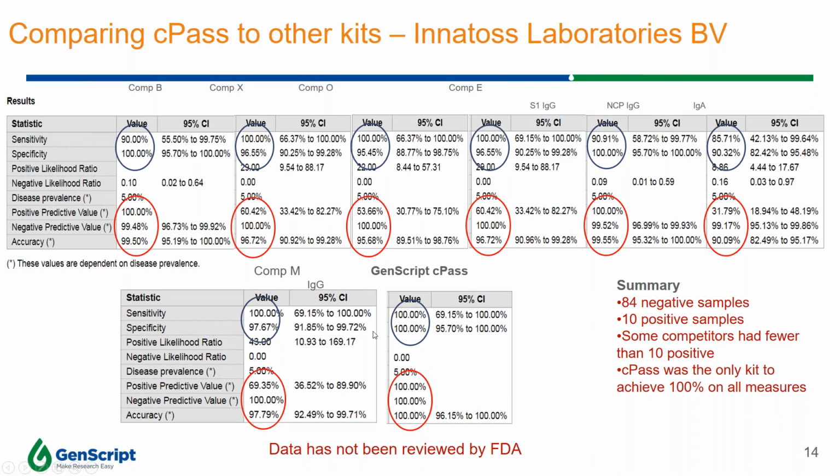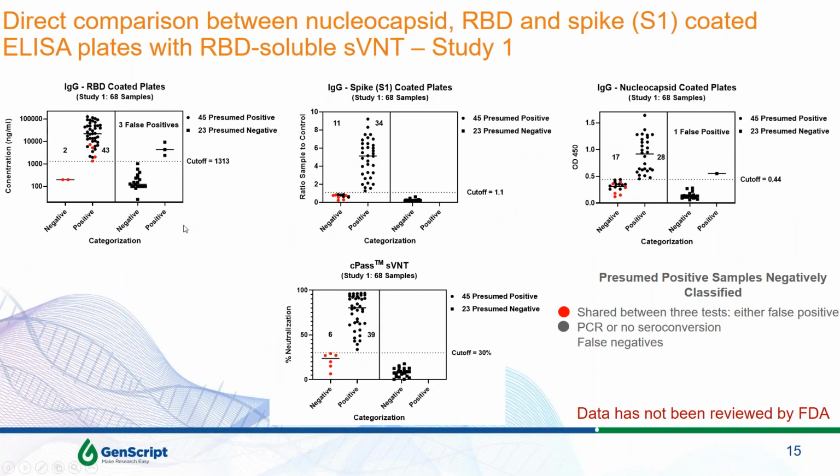So we went ahead and did our own study with collaborating groups from across North America, with Health Canada, the University of Colorado, and Cayman Chemical Company, where we supplied kits to these organizations and they used their own samples with cPass and compared them with other binding antibody tests in their own labs. The data came back, and this is published in the Journal of Clinical Microbiology. You can look up Taylor et al., Journal of Clinical Microbiology, and you'll be able to find it. It was just published a couple of weeks ago.